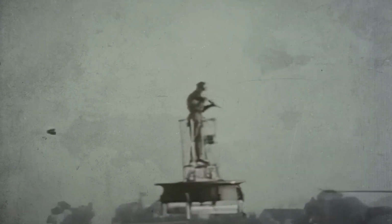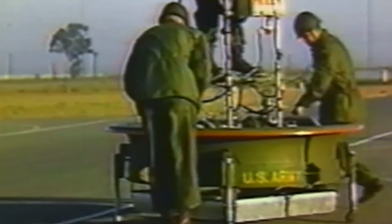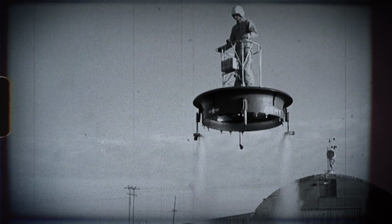The Hiller VZ-1 Pawnee was developed in the 1950s, but it never saw any combat or practical use. It was deemed too risky and inefficient for military purposes and was eventually scrapped in the 1960s. It remains one of the most bizarre and hilarious examples of failed military inventions.